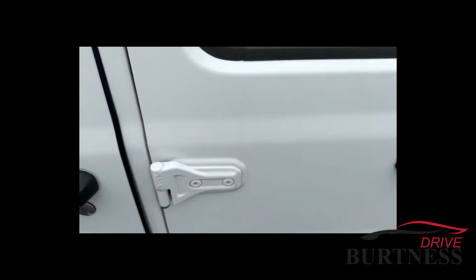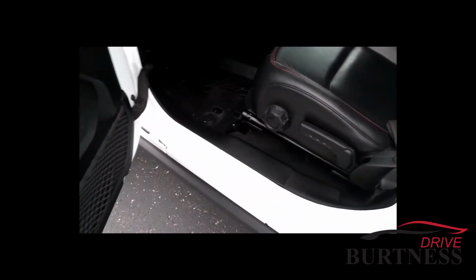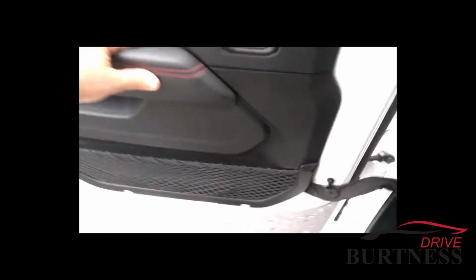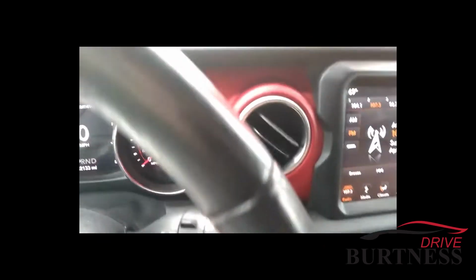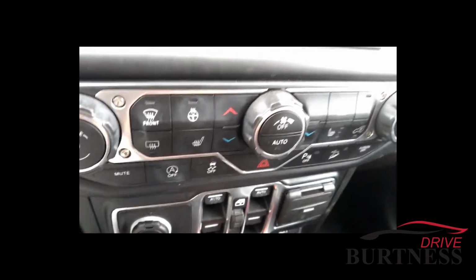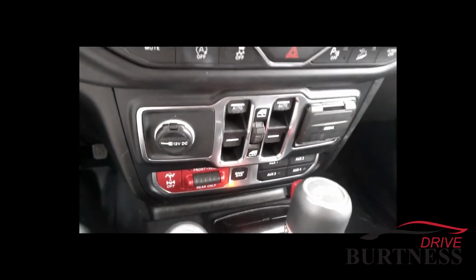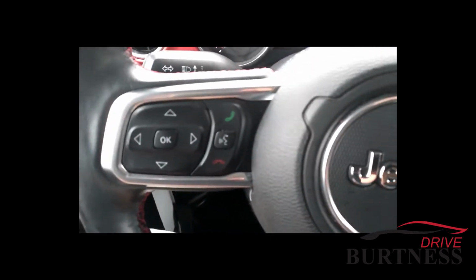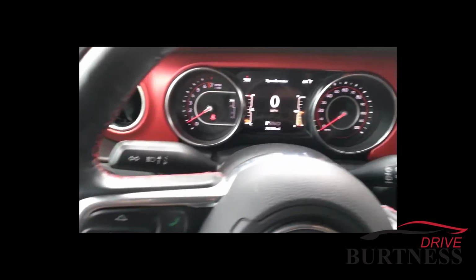This one's got about 32,000 miles on it. All-weather mats, power windows, power locks. Navigation on the radio, heated seats, heated steering wheel, plenty of connectivity, full off-road package. Of course, four-wheel drive with a four-wheel drive low for rock crawling. It's really a nice one, well kept.